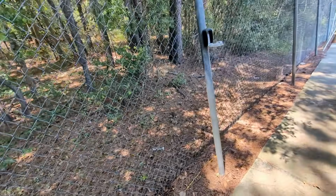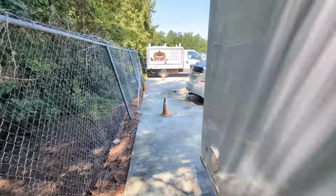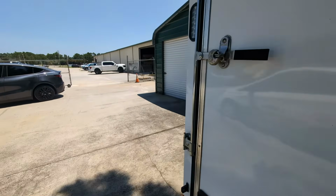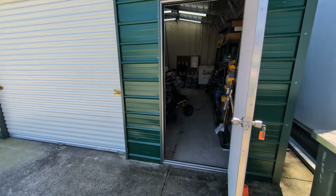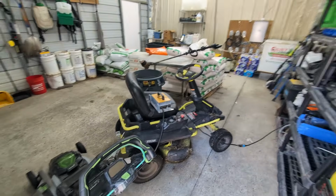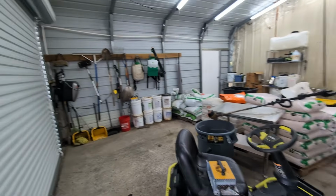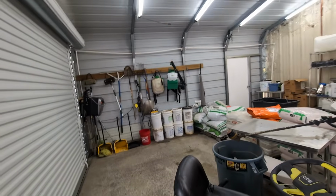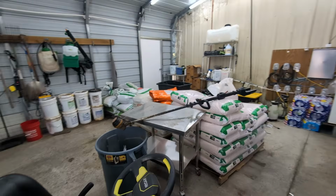So we added a carport to be able to park the trailers under and park all the mowing equipment, store our fertilizer and all that stuff. And originally it was just an open carport, and it worked great. We would back our mowing trailers in there overnight to protect the small Ryobi riding mowers, to protect our equipment, to protect the fertilizer. But every time it would rain, it would get windy and the rain would blow in and it would just soak everything. And also there was a security concern.